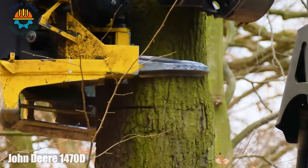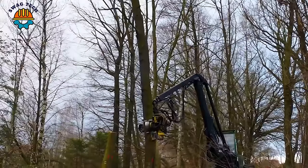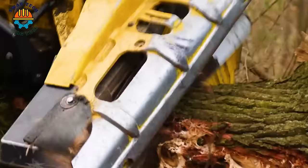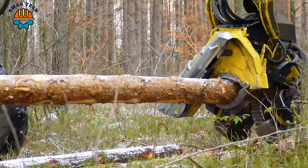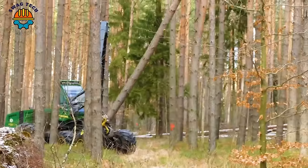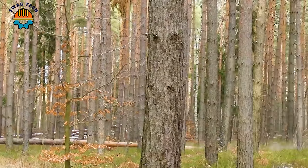The giant mower, John Deere 1470, is a skilled logger, equipped with a powerful 9.0-litre engine that moves through the dense wilderness, generating 250 horsepower with perfect handling. Processing wood at an astonishing rate of 5 logs per minute.